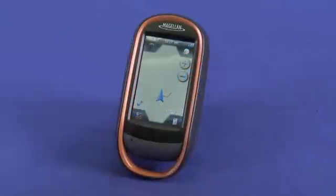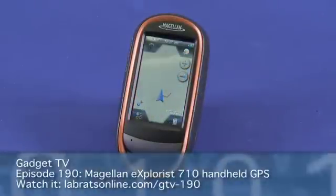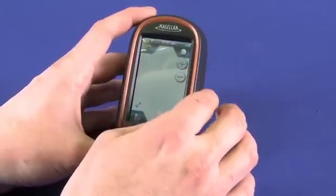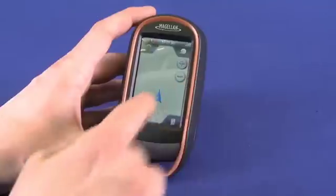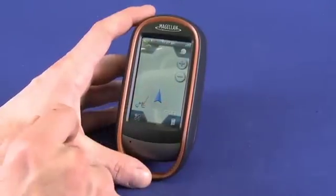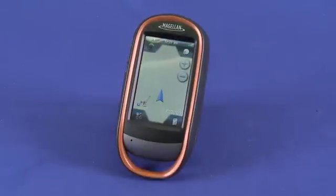So now you can see here, we're stuck in the studio right now, so we're not going to get much of a GPS fix. But we do have on the map screen, we're able to zoom in and out of the track. We can record points of interest. If you look down here, this is actually a photo that we took that's been geotagged, which is a very interesting feature of this particular GPS. It has a 3.2 megapixel camera in the back, which is capable of recording stills and also video.